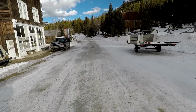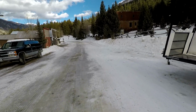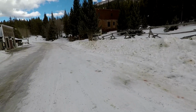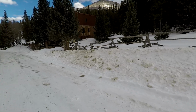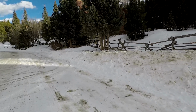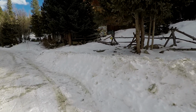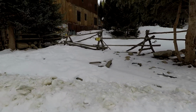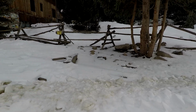But we actually came up here to feed the chipmunks and things, as we've done in times past. And this is the area, and it is completely snowed in, that I assume a snowplow has pushed all this snow and covered everything up. This is the area. Yeah, these are the benches and stuff, but it's completely covered up with snow and ice.